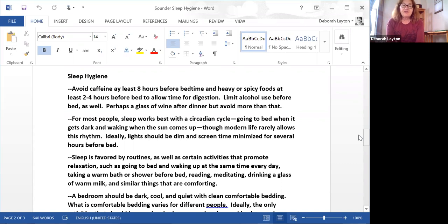Sleep is favored by routines, as well as certain activities that promote relaxation. So going to bed and waking up at the same time every day is helpful. Taking a warm bath or shower before bed helps relax the muscles. Not too hot, not too cold. Reading is often relaxing for people. Some people pick up a meditation practice that helps them relax before bed. Having a glass of warm milk, it actually does help. And there are other things that a person can do that are comforting, that help induce sleep.